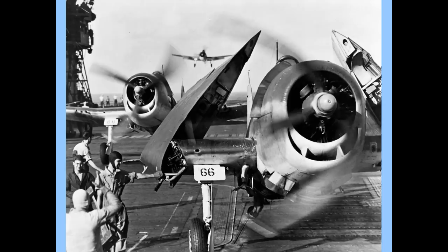Let me say something about this picture I just threw up, so we weren't staring at the same one for the question and answer period. This one kind of sums up how efficient the U.S. Navy got during the war years. The first Hellcat right in front of us right here is being parked.